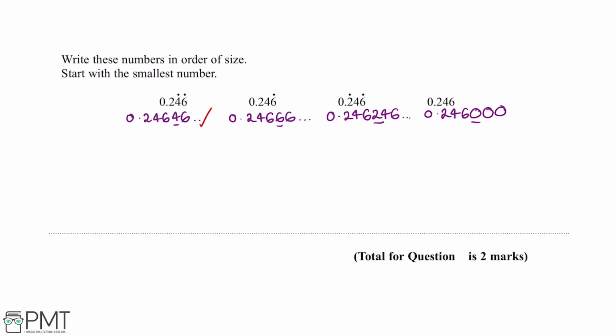which means we can put this first. We're now looking for the second smallest underlined number, which is this third number here. The third smallest underlined number is this first number here. And now the only remaining number is this second number here. And this is where our second mark will come from.